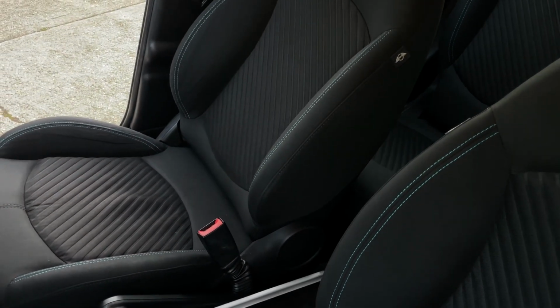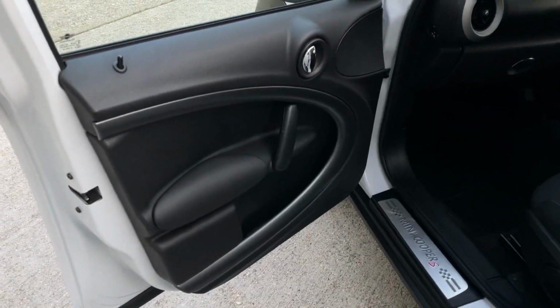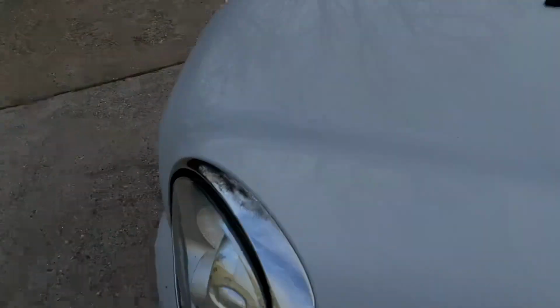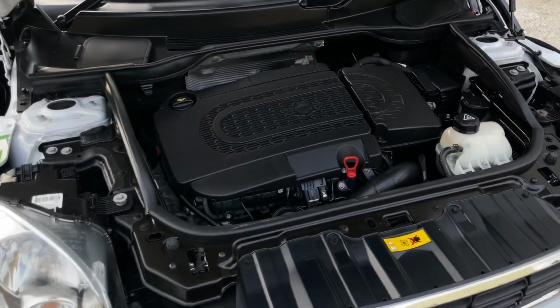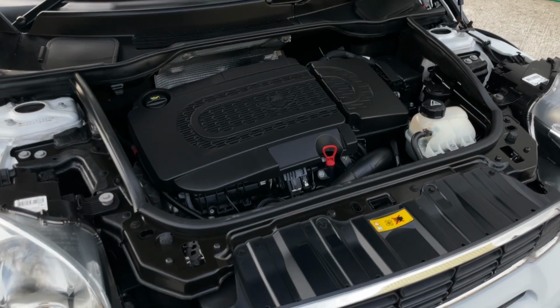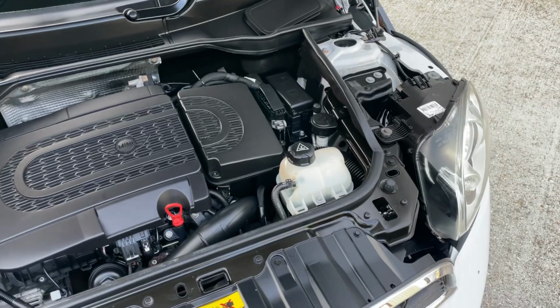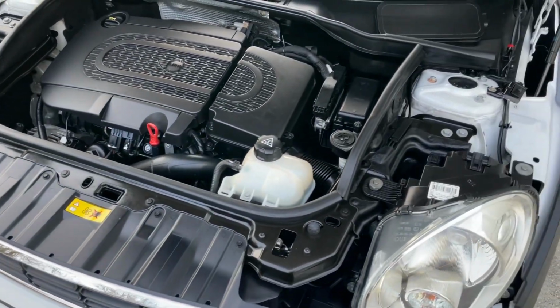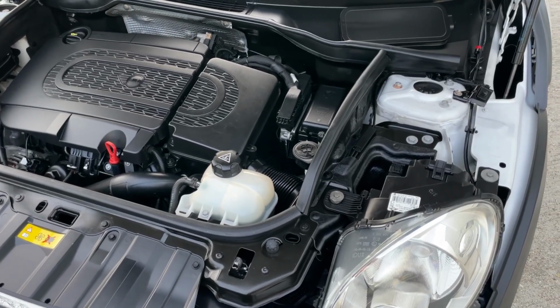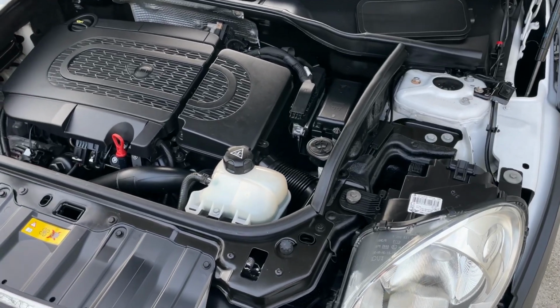And I'll finish by starting the car and also showing you the engine bay. Be remiss of me to not show you the actual beating heart of the 143 brake horsepower 2-litre turbo diesel engine, which returns anything up to 58.9 miles per gallon on the extra urban cycle. £200 a year road tax, or the equivalent of just £17.50 per month or so on direct debit, and insurance group is just 20 out of 50.